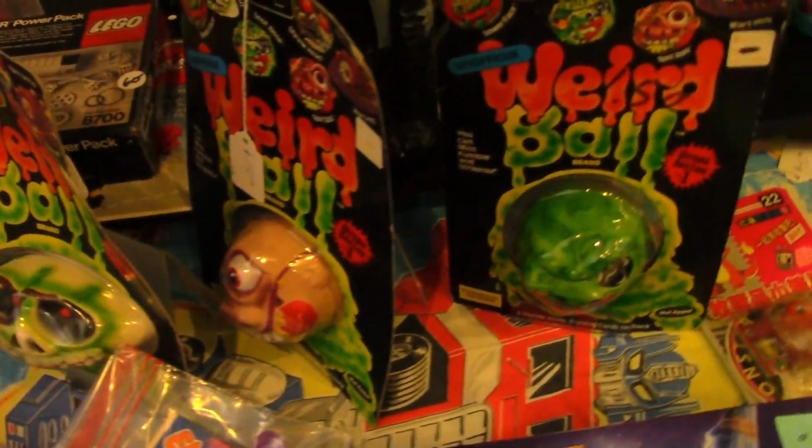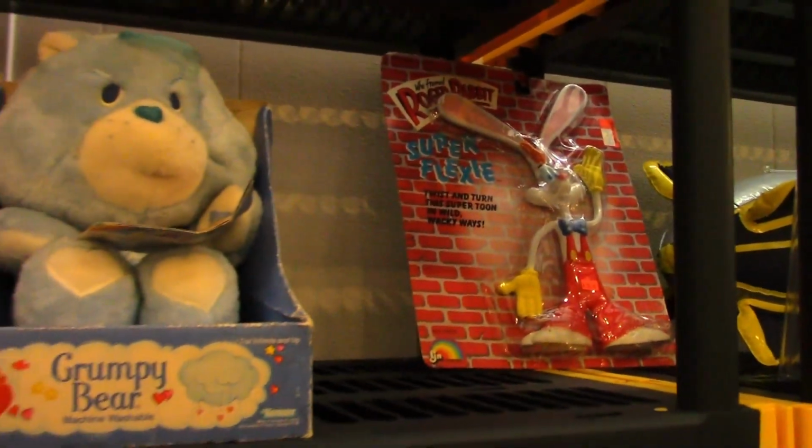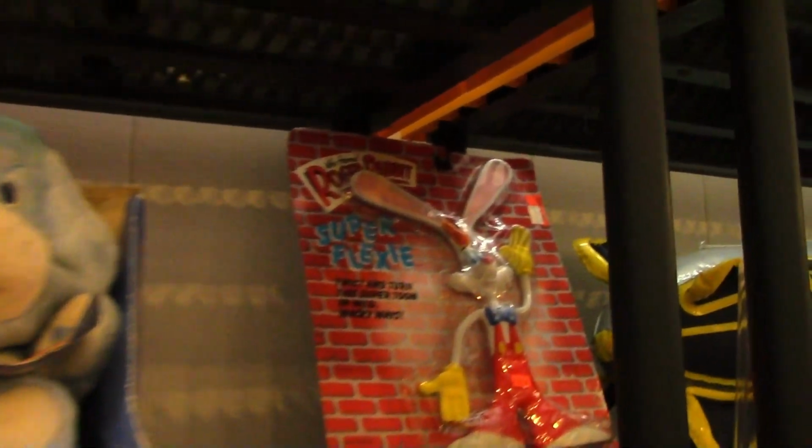One of the vendors had some weird balls still in the package. You don't see that too often. These are knockoff Mad Balls, but pretty cool. There was a gigantic bendy Roger Rabbit. I can't really even describe how big this thing is. It's not a typical bendy figure that's about the size of your hand. This is like the size of your head. The card back was huge. Really ridiculous. I did not remember that they had made such a large bendy Roger Rabbit, even though I know that there was a bendy Roger Rabbit toy line.